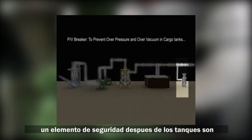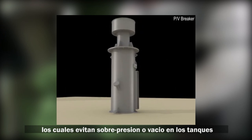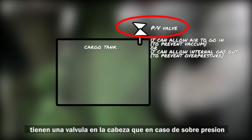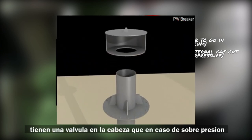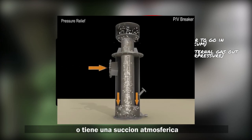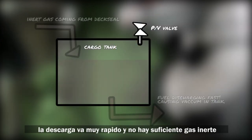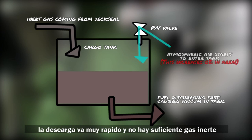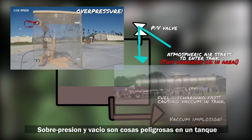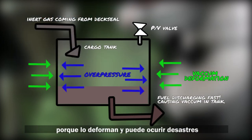After the tanks, for safety, we have pressure vacuum breaker valves on each tank, which prevent overpressure or vacuum from being produced inside a tank. They have a head-shaped valve that, in case of overpressure, will open to release the gas inside the tank, or an atmospheric suction to suck in atmospheric air in case discharge is happening so fast that there is no air and vacuum is starting to form inside the tank. Overpressure and vacuum are both very dangerous things that can happen to a tank, which deform it and can cause a disaster.